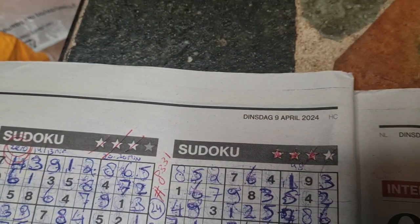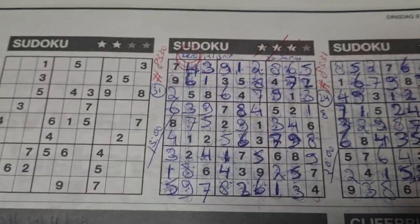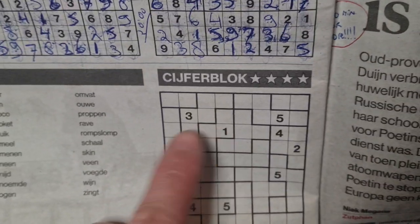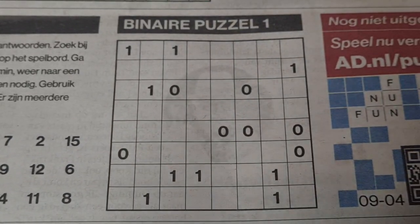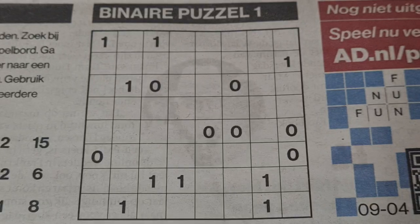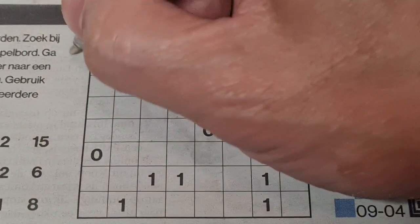Tuesday, April the 9th, 2024. And I've already solved two puzzles, the 3-star and the 4-star Sudoku. So two puzzles remain, the jigsaw Sudoku, and this one you are interested in, the binary puzzle. And this binary puzzle will be number, I believe, 8332.